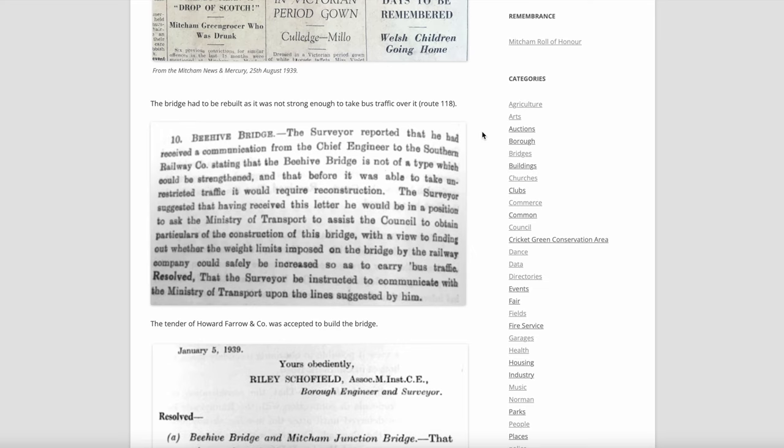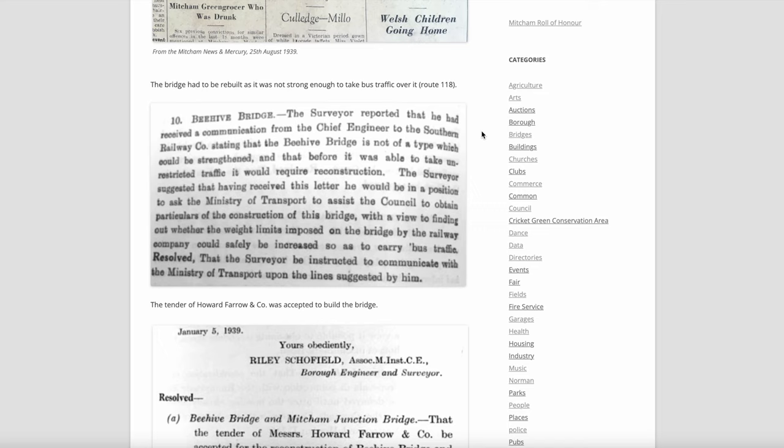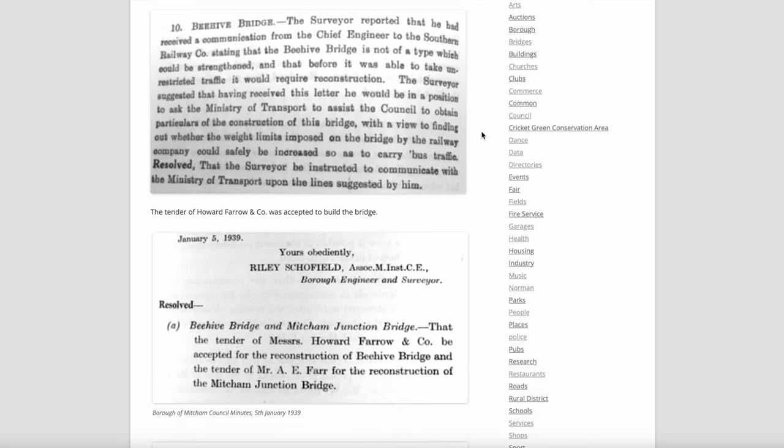And I have a copy here from the council minutes. "The surveyor reported that he had received a communication from the chief engineer to the Southern Railway Company stating that the Beehive Bridge is not of a type which could be strengthened, and that before it was able to take unrestricted traffic, it would require reconstruction. The surveyor suggested that having received this letter, he would be in a position to ask the Ministry of Transport to assist the council to obtain particulars of the construction of this bridge, to find out whether the weight limits imposed on the bridge by the railway company could safely be increased so as to carry bus traffic. Resolved that the surveyor be instructed to communicate with the Ministry of Transport upon the line suggested by him."